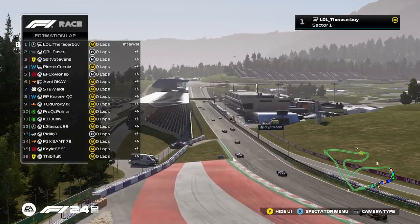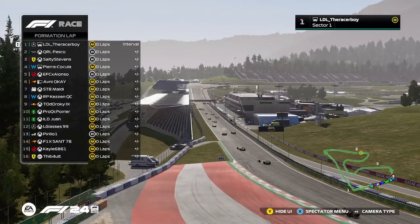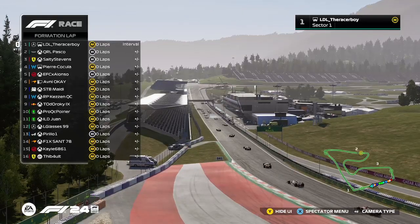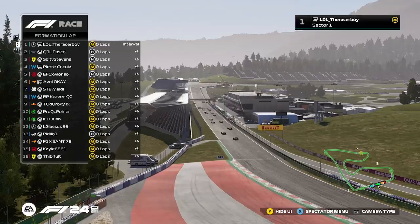Right, we are about to get ourselves underway for the racing action as everyone makes their way back to the grid, and I've got the world's worst camera view, so thanks Cody's for that. Nothing unusual, it does not give me good camera angles for this, like at all.